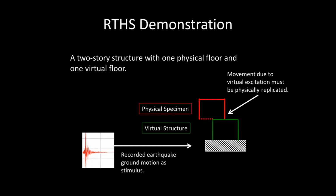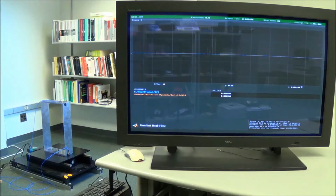When the virtual structure is excited, the ground underneath the composite structure is moving. This will induce a movement in the first floor deck translated through the ground floor support columns. The first floor is a scale model, so we must physically reproduce this motion. We use a sliding table called a shake table to produce this movement. This is a video of an RTHS test.